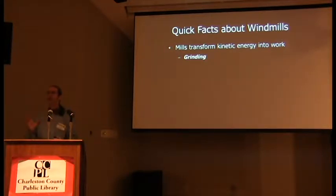So, what kind of work? Well, grinding. I think everybody's knee-jerk reaction is to think about windmills being used to grind grain. And that is one use, but certainly not the only one. Think about grinding in Barbados and Jamaica. They have windmills, but they don't grind grain, they grind or press sugar cane. So that's where your rum comes from: windmills.